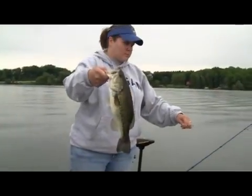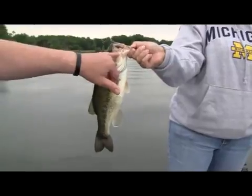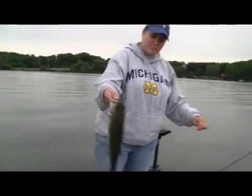Show them the other side, Pam. You can see here that fish has been caught before, so that shows you right there the catch and release works. You better catch the one you got on you.